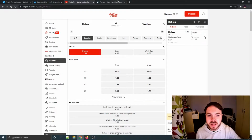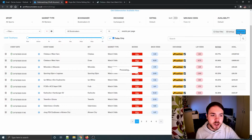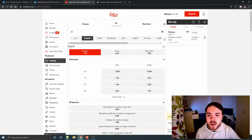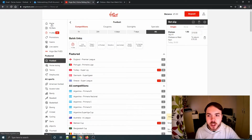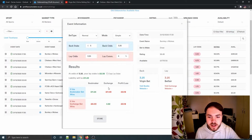So Chelsea is still at 1.53 and Chelsea over here now is 1.6. So let's just go down here a second and refresh this page, just so we can make sure Chelsea are still the best, and they're not anymore. It's now Burnley against Wolves, so we're just going to change it up. It's as simple as that. Always make sure you are 100% correct with your odds, otherwise it's just pointless doing it, isn't it?